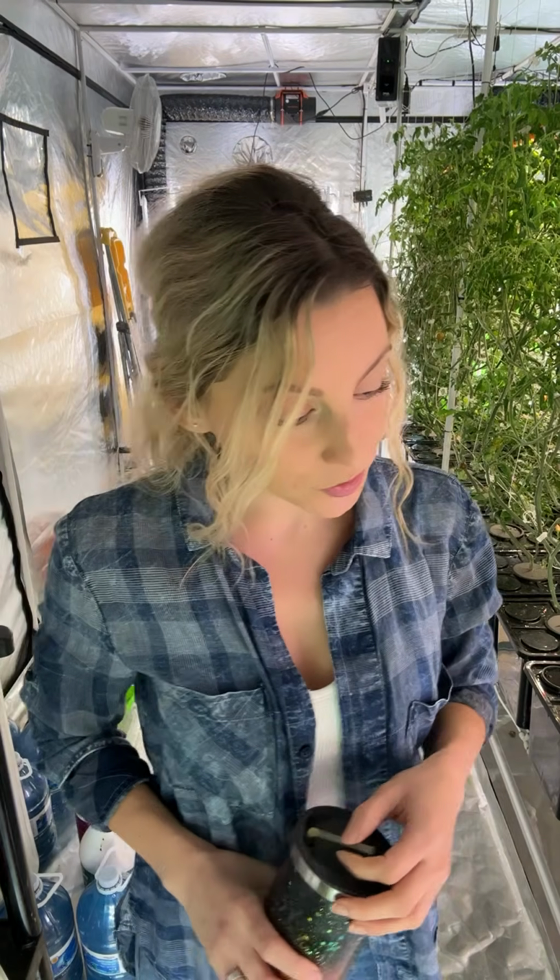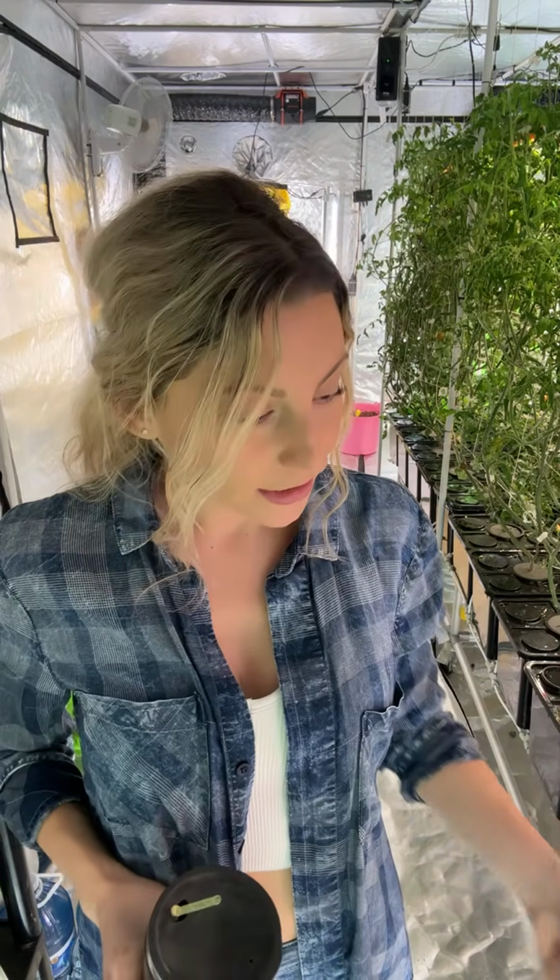We are going to get going with the orange tower tomorrow. We're going to get net pots, foam collars. We're going to fill it. We're going to get things going because we have new seeds coming, or new seedlings coming that need to get in their next home.